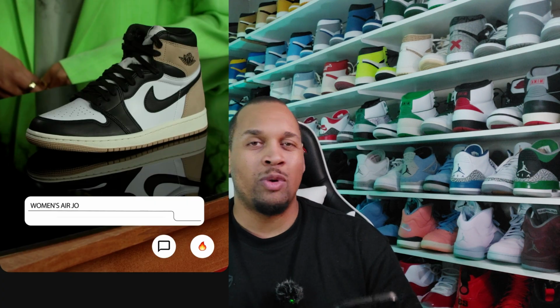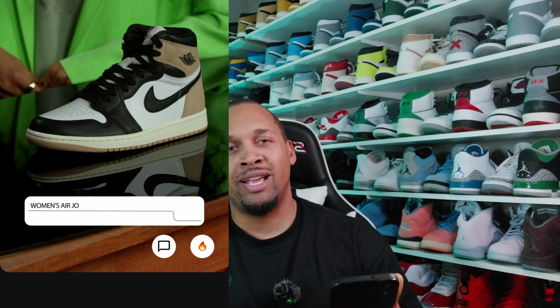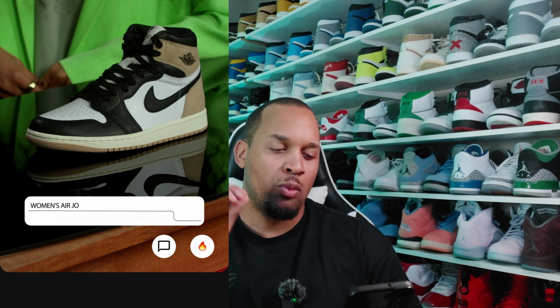Moving on from that, we also have the women's Jordan 1 High, the Lattes. Now, this sneaker here, I'm definitely feeling. Retail on these is $180. Unfortunately, they do not come in extended sizing. These are for the ladies. We'll be copping a pair from my girl, but I will be bringing you guys the review once they do release.